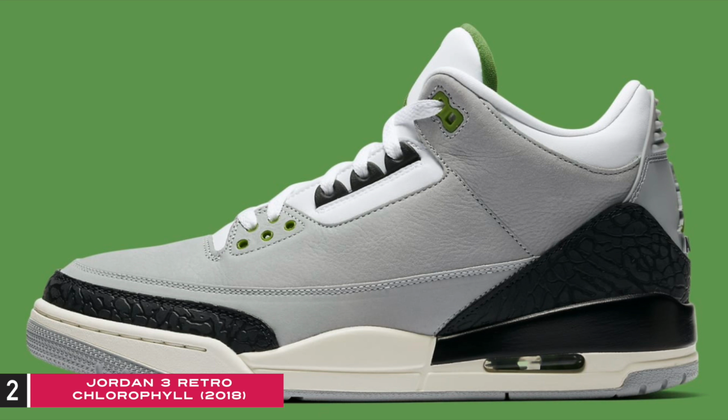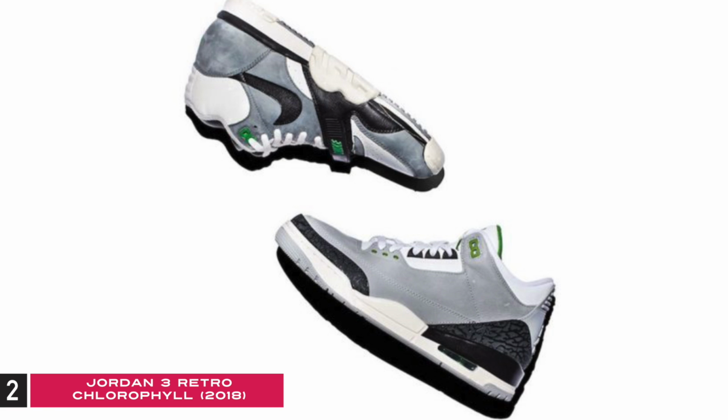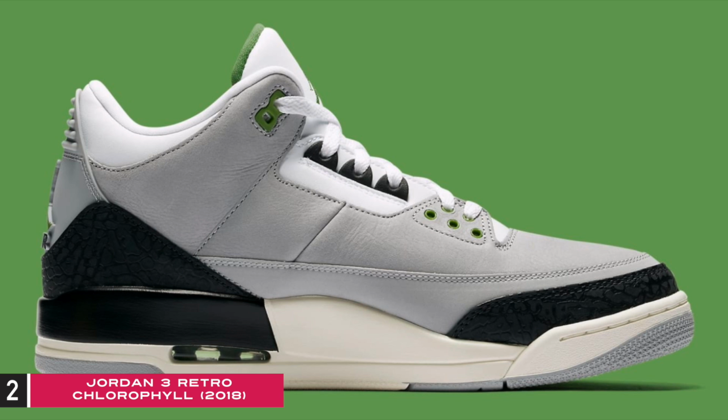Nobody gave this shoe a chance. It was released as part of the Nike Air Jordan Icons collection, which paid tribute to Tinker Hatfield. The collection was inspired by Hatfield's career as an architect and his impact on the Air Jordan line.